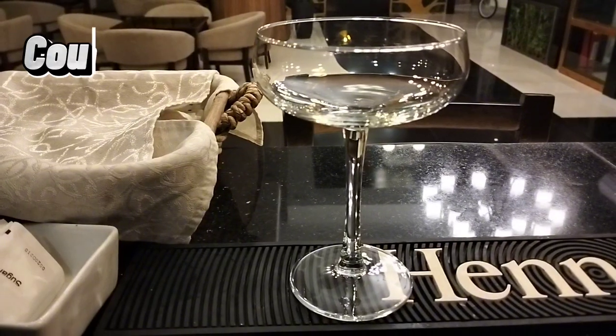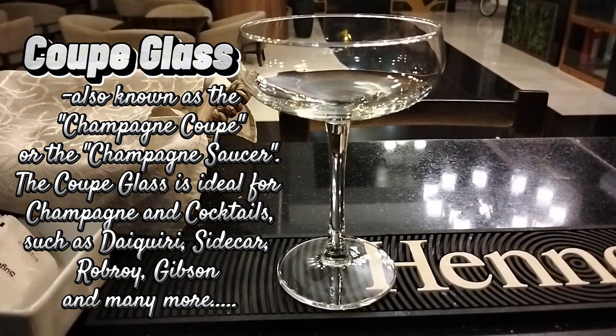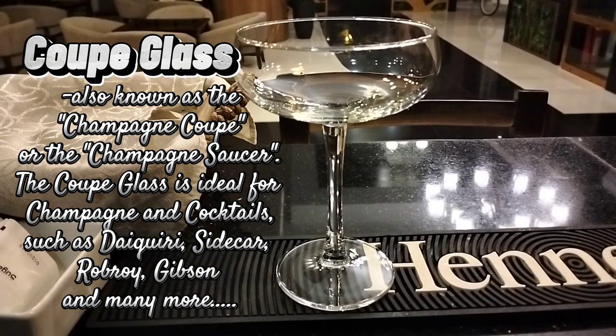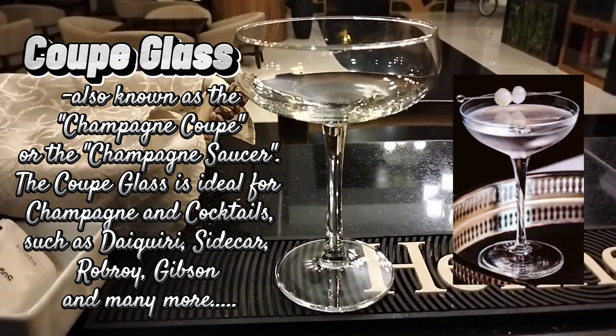Coupe glass. Also known as the champagne coupe or the champagne saucer, the coupe glass is ideal for champagne and cocktails such as daiquiri, sidecar, ravioli, Gibson, and many more.